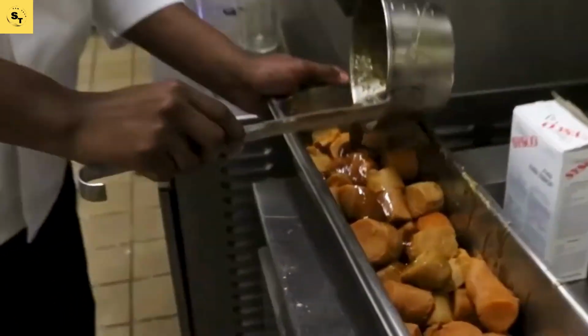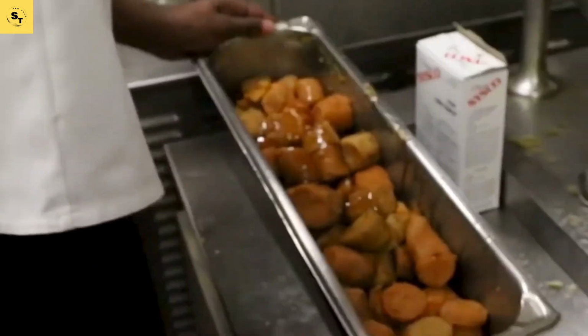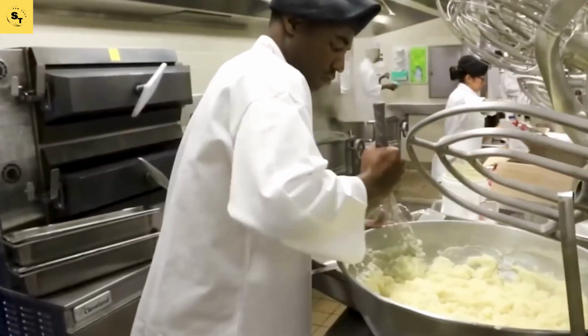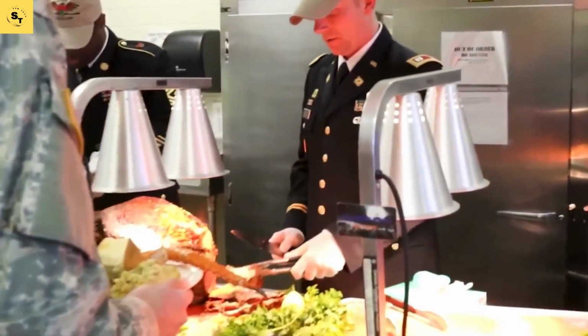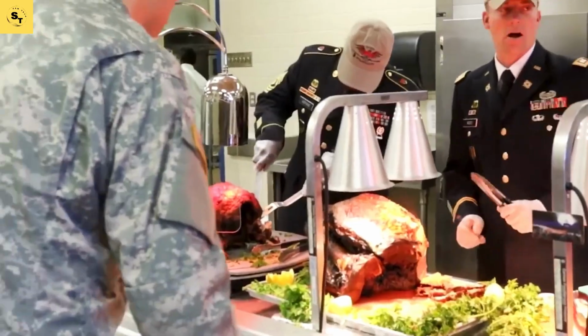Military cooks decorate the dining facilities with festive themes, bringing a cheerful and cozy vibe to the space. Notably, on such occasions, many high-ranking officers personally take on the role of serving food to the troops as a gesture of respect and appreciation.